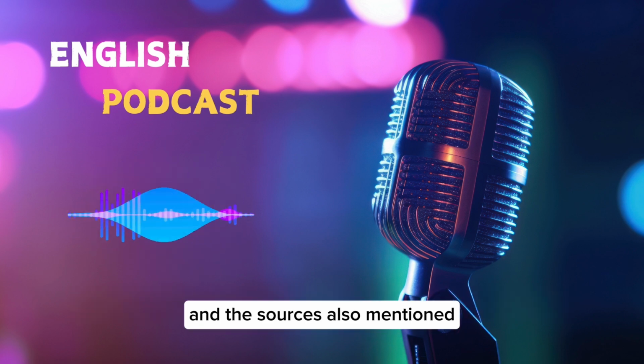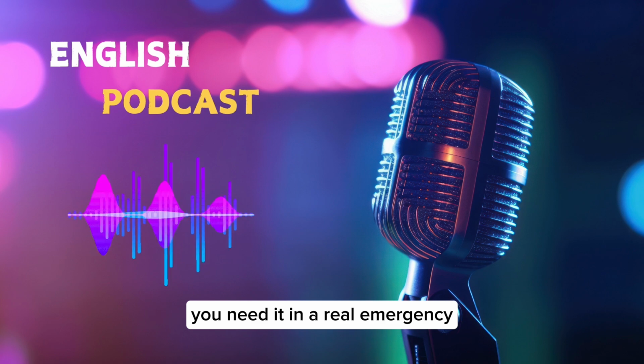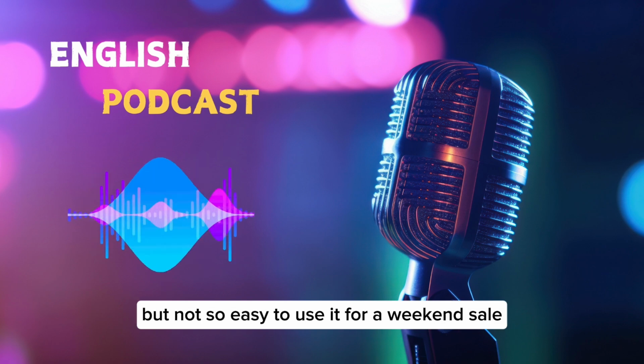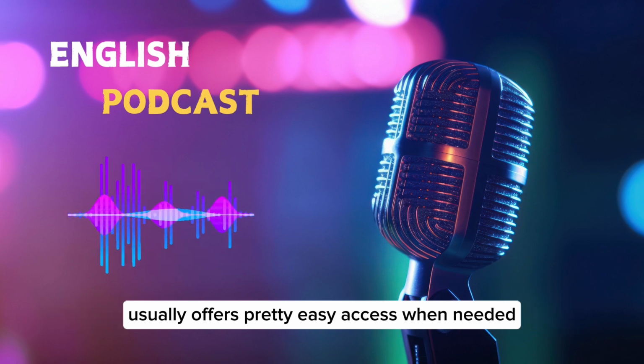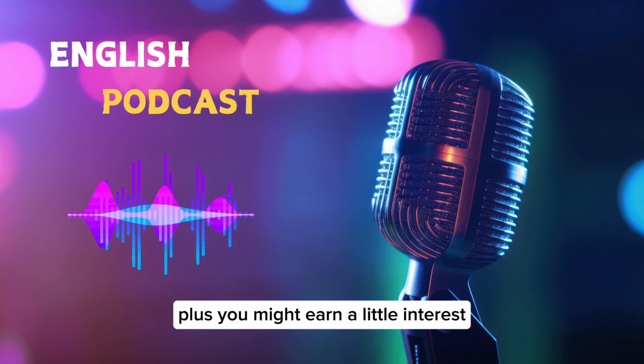Yeah. And the sources also mention finding that sweet spot between accessibility, you need it in a real emergency, and avoiding the temptation to use it casually. Right, need to get to it if the car breaks down, but not so easy to use it for a weekend sale. Exactly. A high-yield savings account often strikes that balance. It usually offers pretty easy access when needed, but maybe not instant like checking. Plus, you might earn a little interest.